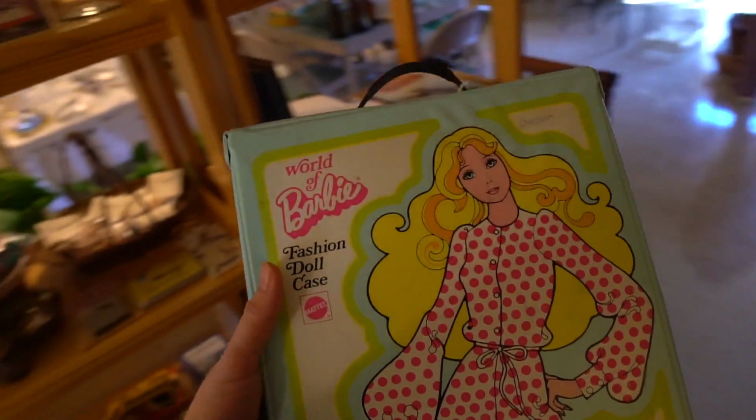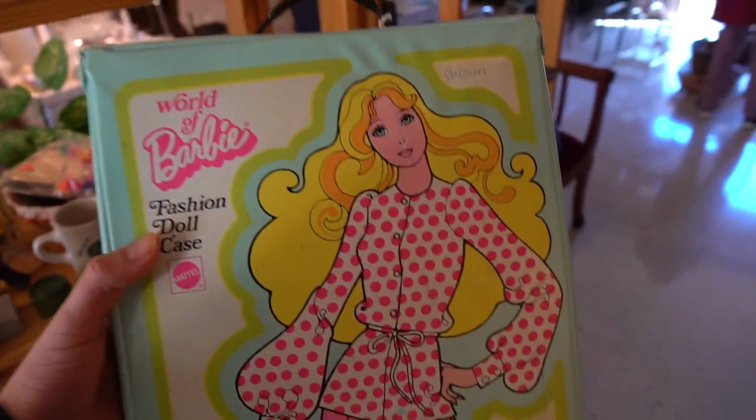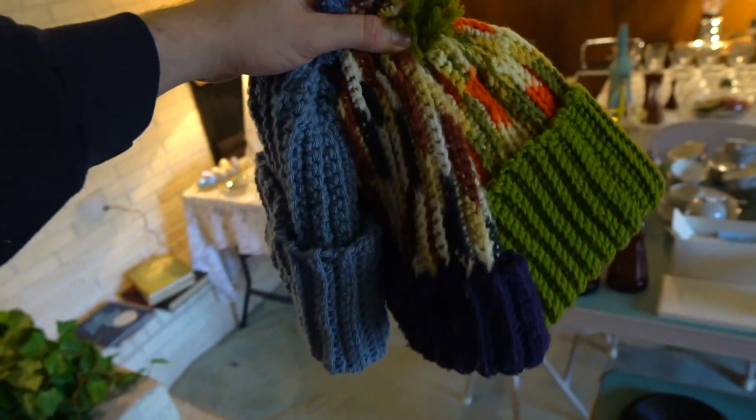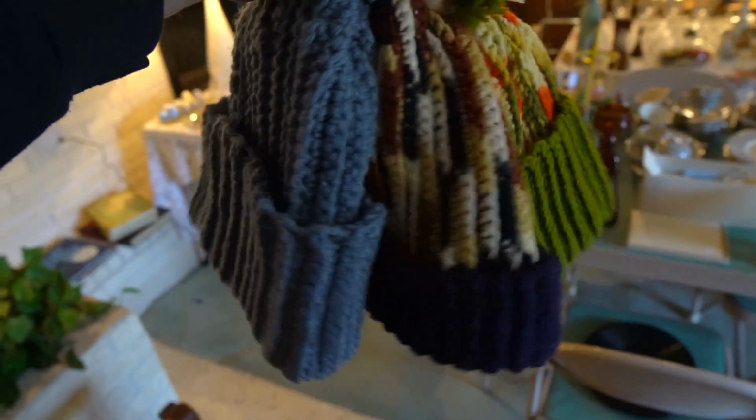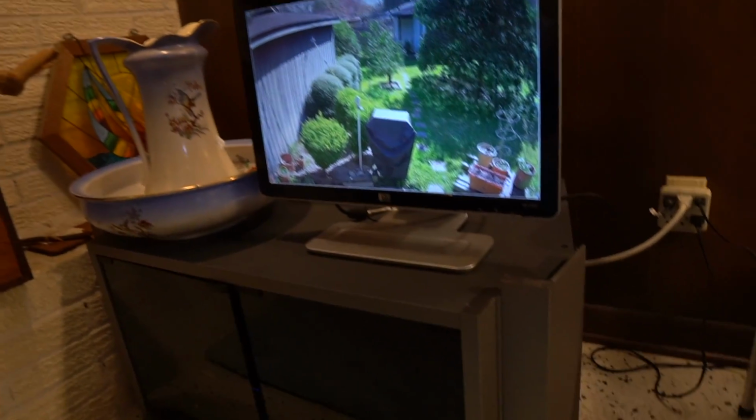Oh, hello, Susan. Look at this. You got the World of Barbie doll case. Hey, she kind of cute though. Long blonde strands of hair. No, hand woven. What's up? Hey man, they got that security system on lock.